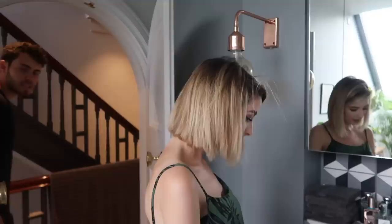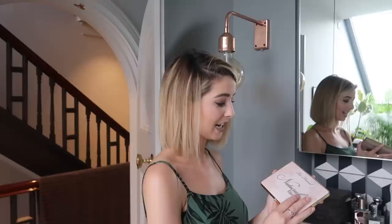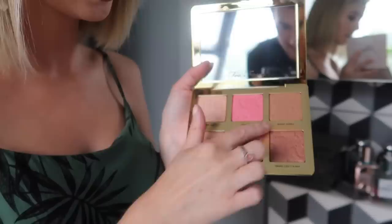Great outfit. Thank you. Then I used this. This is new from Too Faced. This is the Highlight Blush and Bronzing Veil Face Palette, Natural Face. This is so nice. And I used a combination of Sunny Honey and then Tropic Like It's Hot.